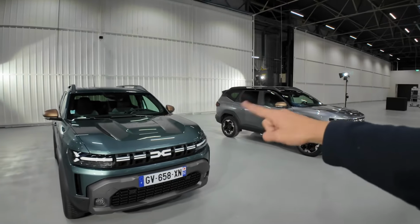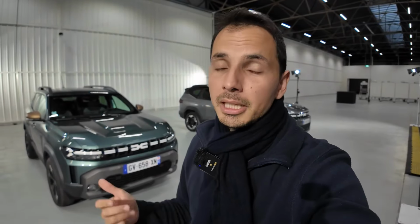I don't know, in reality the Bigster, if I had the means, I would take a Bigster. Because it's more comfortable, more spacious, more trunk space, better soundproofing, better engine, etc. More advanced driving aids. Well, yes, after the Duster, it's cheaper. And there's also the aspect of it being a little bit more accessible as well, after all. And it's a car that sells very well. And I even look at the ratings. In the end, it depreciates very, very little.